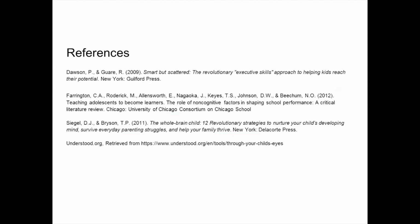Given that frontal lobes are thought of as where the executive functioning happens, what we discussed, and that it's sort of the last in and first out, the question was, which of the executive functioning skills are really more developmental and you can't really teach?